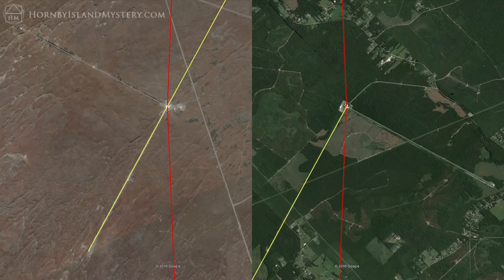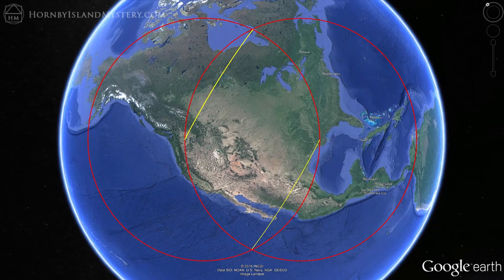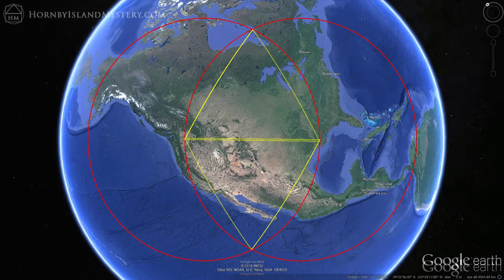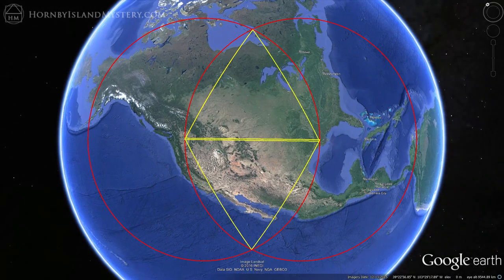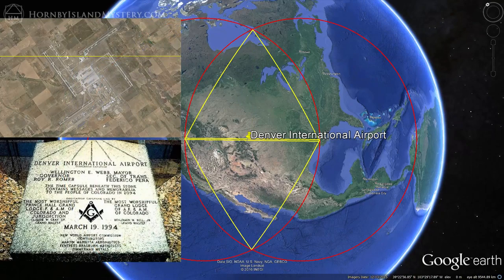Project azimuths along the lower arms of both detectors in the opposite directions and zoom out to show that the detectors are also oriented to the Vesica Pisces. We can create two triangles with sides of 3,030 kilometers based on each detector's orientation. These triangles are off being aligned to the Vesica Pisces by less than 0.2 of a degree. The base of one of them passes almost directly over the Masonic Denver International Airport.